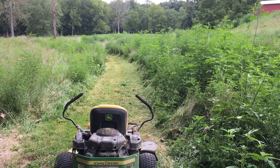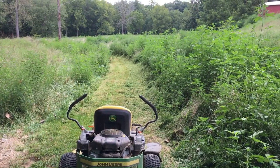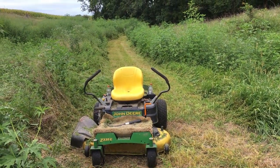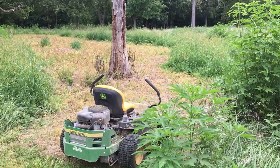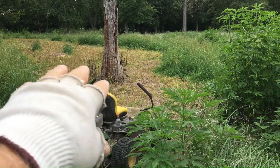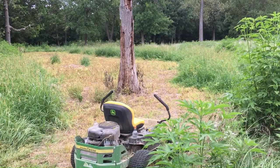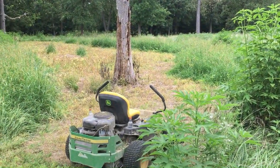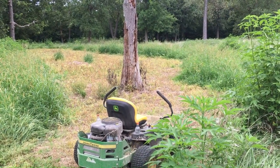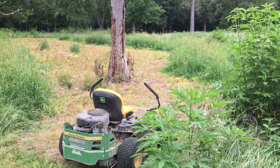Okay, let's head to the other end and I'll take a view from the other side too. Well, that looks a little better. When I mowed this before, I mowed a path down there because there was a bunch of weeds here, but I sprayed them now, so they're taken care of. I think it was like Thursday, Friday, Saturday, Sunday, 4 days ago. So weed killer's working pretty good.